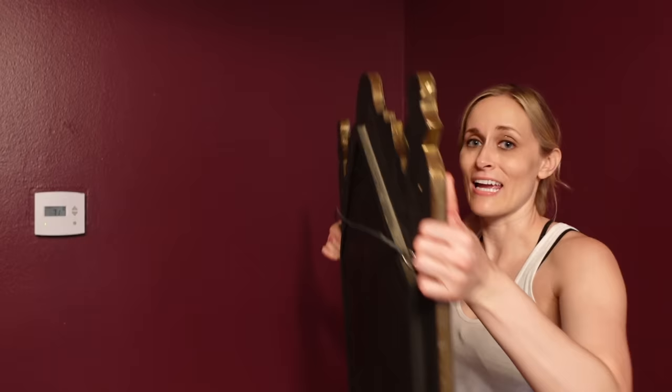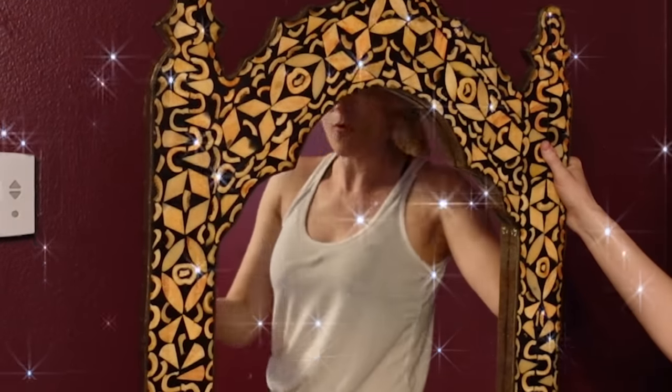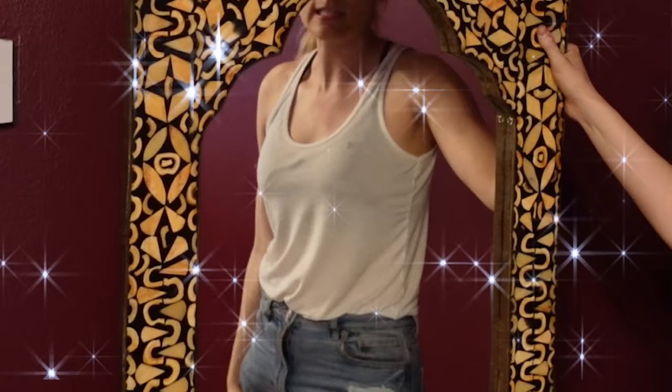But we're not gonna go with your simple, basic, round gold mirror. We love her, but for this place, we need more drama, and that is this incredible, stunning, actual camel bone mirror. And we're gonna properly hang that mirror tomorrow.